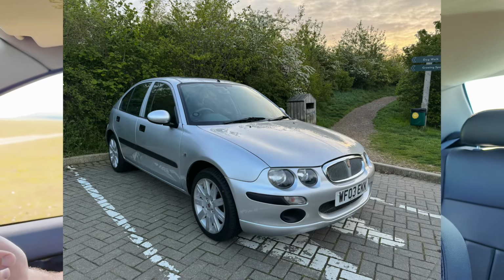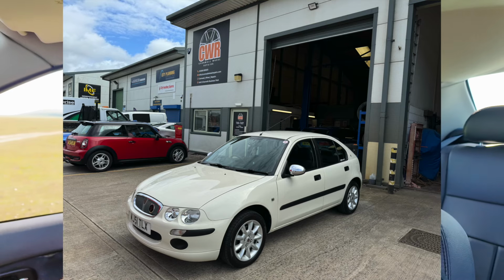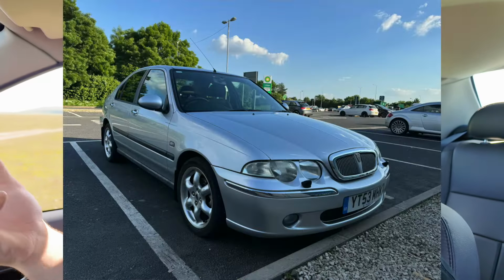But I wanted to update you on Jason, the Rover 45 Impression S, which I got for £700. So it's joined the Cars with JC fleet. I now own 4 cars. Eric the 25, MJ the 25, the special car that is coming, and then obviously the Rover 45.